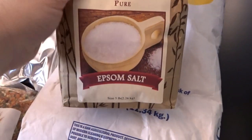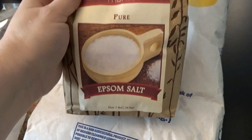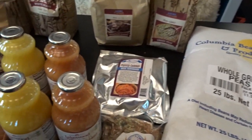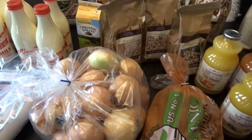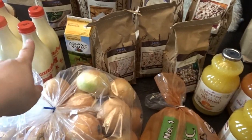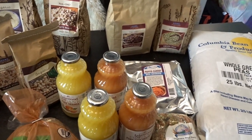And then this is something that we love here, Epsom salt. It's just really nice to have on hand, so I got a 5-pound bag of Epsom salt. So that is my Azure order for mid-April. I hope you enjoyed taking a look at everything I picked out. I'm really happy to be restocked on all of these wonderful onions and my favorite milk, as well as stocking our pantry with more wonderful dried goods.